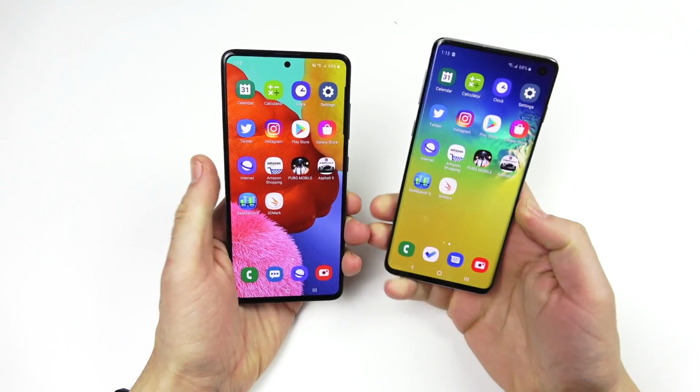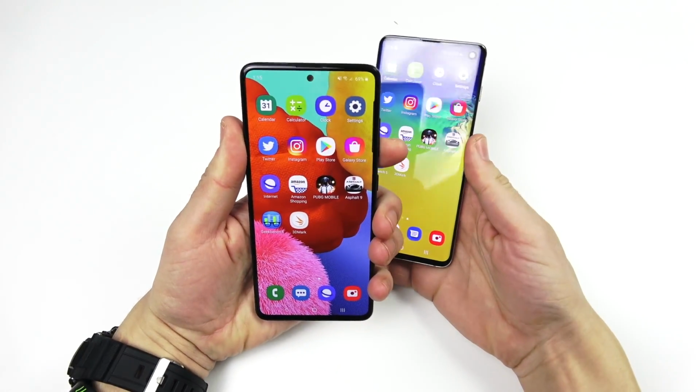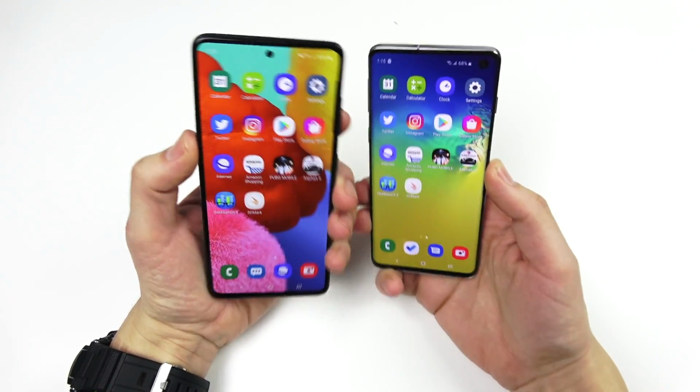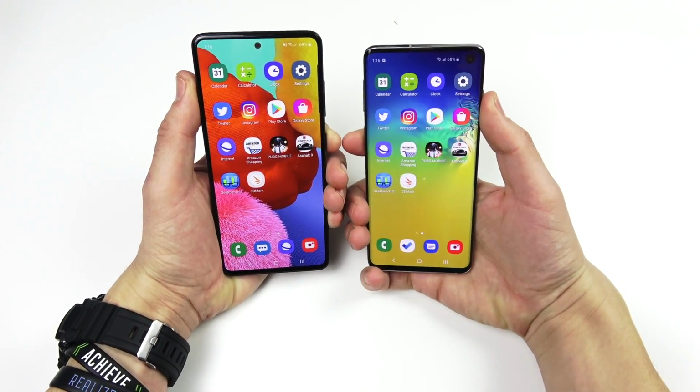Galaxy A51 versus Samsung Galaxy S10. We're looking at a mid-range beast. Well, I don't know if it's a beast in performance, but it's definitely a beast in the value department versus the Samsung S10, an extremely popular Samsung flagship.